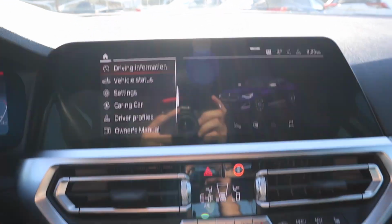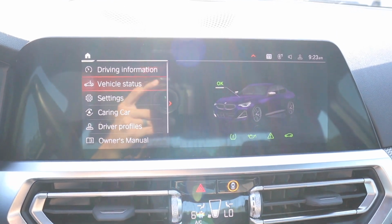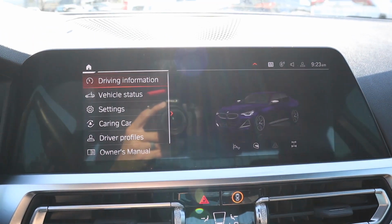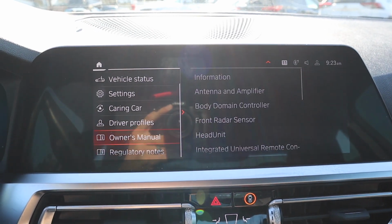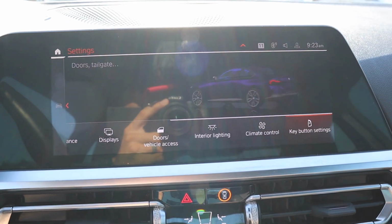And then if you go under car, I'm gonna use the rest of the controls to go through this. Bunch of shortcuts up top, rotary dial to further go through this. So there's driving information that you can go into. That's how you can get into the sport displays. As you just saw, vehicle status that you can monitor. You have settings, driver profiles, and then even your owner's manual. So there's a lot that you can go through and configure, which is really nice.